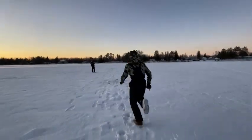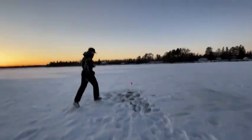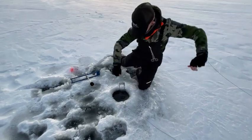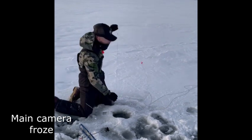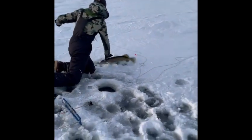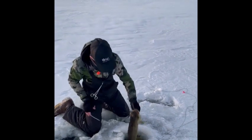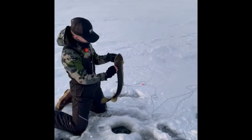Oh, we got a fish. Nice one. We're gonna have to measure that one. I don't think we'll have anything long enough to measure it. Keep that one, eh?